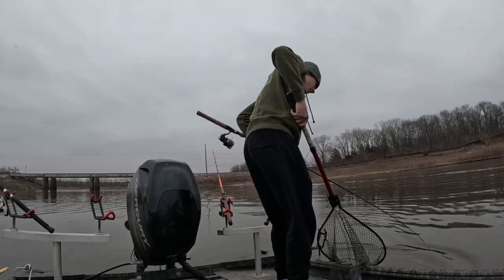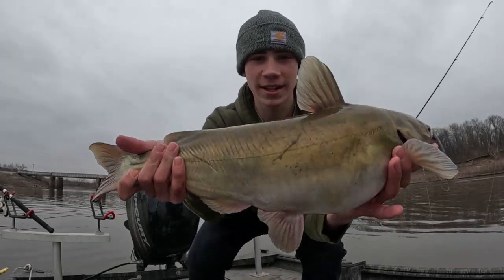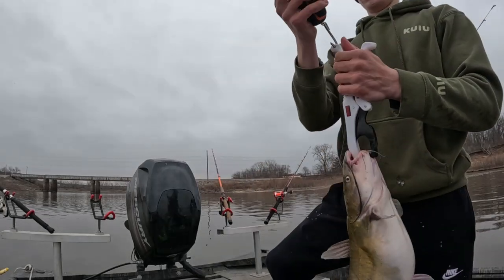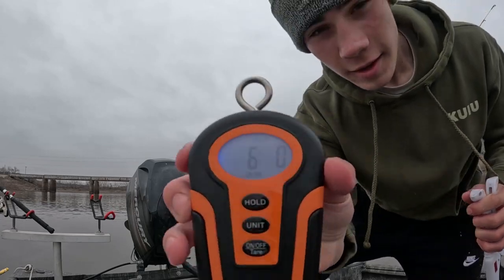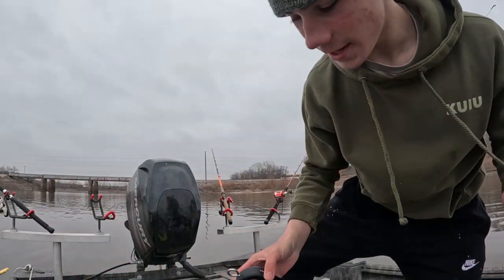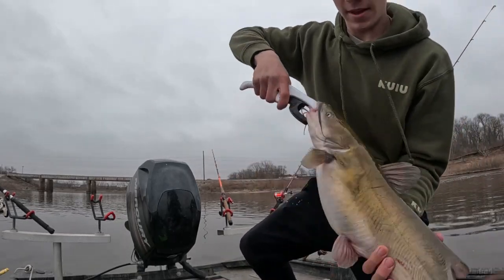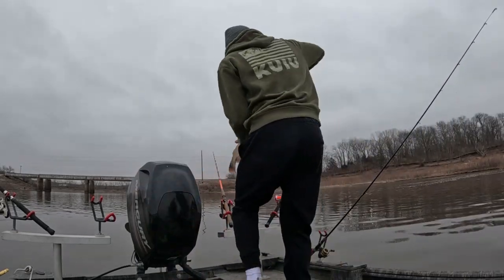5 pounds. Oh yeah, guys, this is a nice one here. This thing is really, really fat. I don't know if the camera picks it up. This thing is real fat. Might want to weigh him. What'd you get? 6 pounds even. Wow. You got a bite on the red and white pole, just to let you know. Man, hit big, big stomach. Massive stomach. Let's send him back.